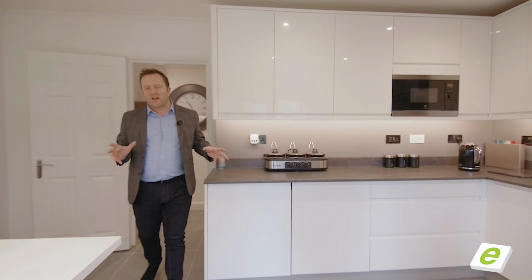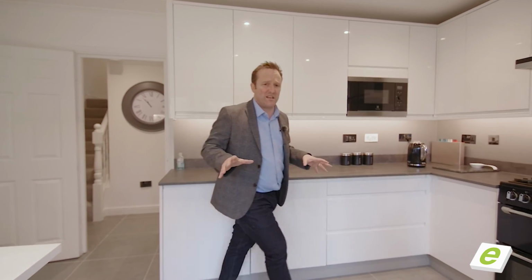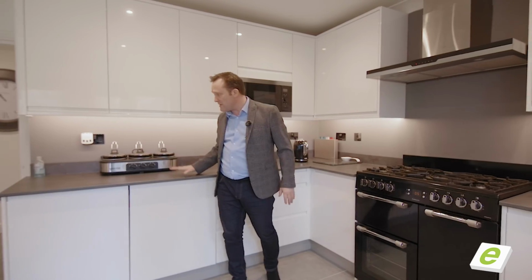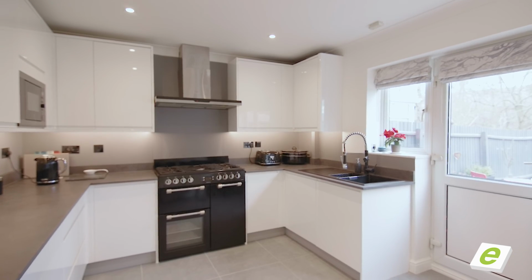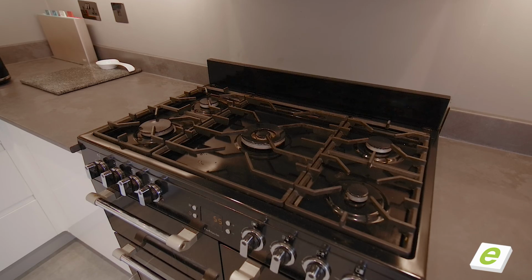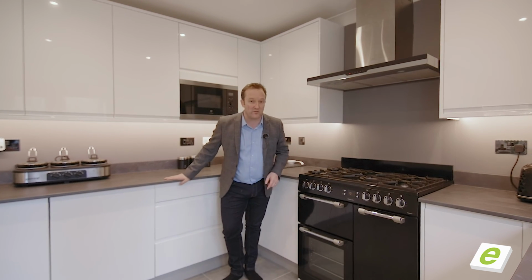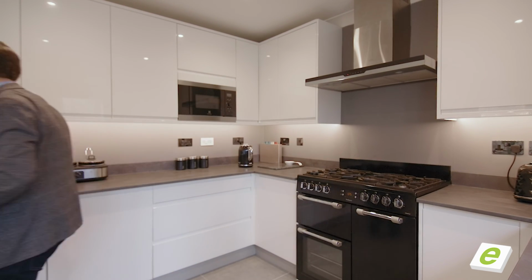So the kitchen really is the heart of the home on this property. It's absolutely fantastic. Plenty of dining space there. More than enough worktops. I don't think I've seen anything like this for a long time. Beautifully presented, and just look at this range cooker. Straight out into the back garden. Let me show you the lounge. Very impressive.